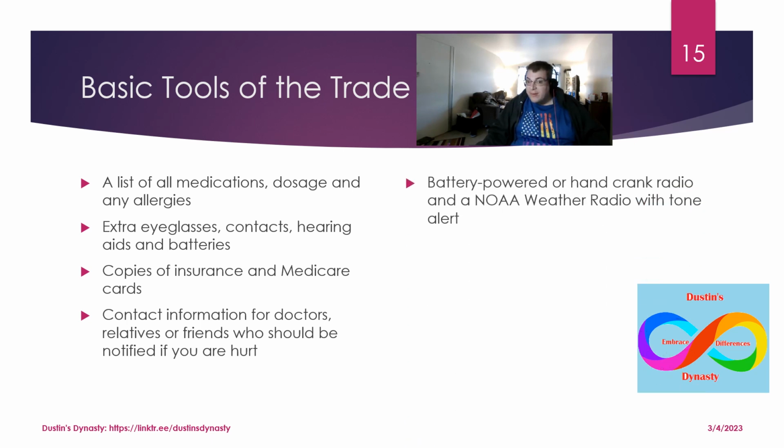A battery-powered or hand-crank radio with a NOAA weather radio and a tone alert. That is what notified me of the event going on. It notified me a couple days ago, and I was able to prepare by having everything ready to go. And it did happen, so that's what we prepare for, and we reassess the next time.